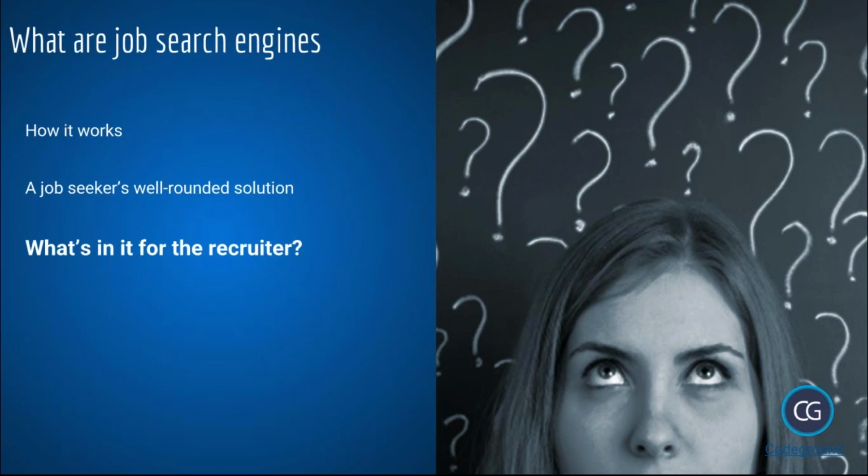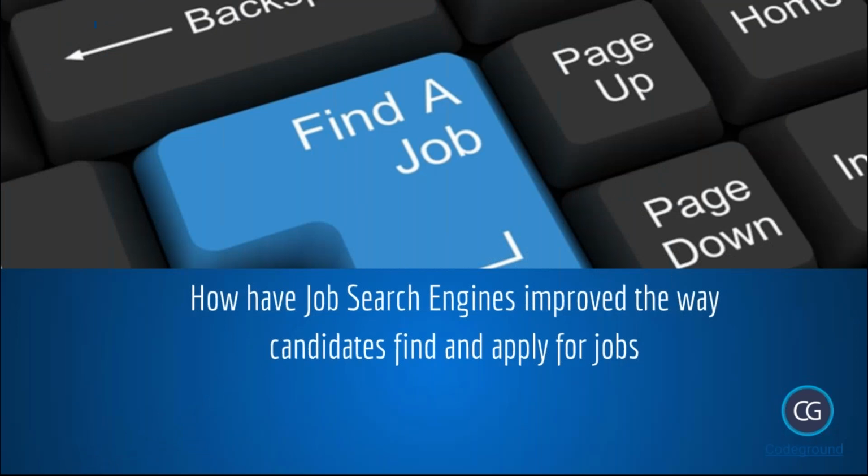So what's in it for the recruiter? Job search engines scan every inch of the web to locate job postings, and then they index them. In recruiter speak, it means that your job opening will be available on these sites without even having to pay for it. And when recruiters do actually pay to post their job ads on these sites, it casts a wider net in the talent pool through increased visibility. Also, by posting their job ads, company brand awareness increases and creates more traffic to the company's page.